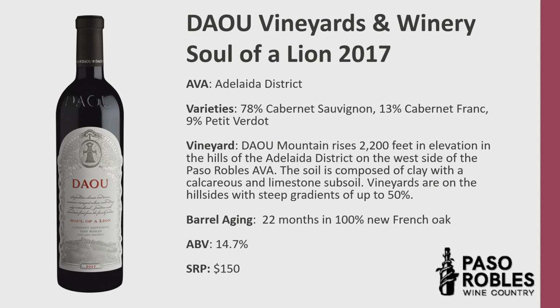And the Dow, Soul of a Lion, again, a Bordeaux blend of classic proportions using Cabernet Franc and Petit Verdot. No Malbec or Saint-Macaire here, unfortunately. But this is, again, classically made from a whole different vineyard site. Dow, situated in Adelaida, close to 2,200 feet above sea level, and only about 15 miles from the ocean.